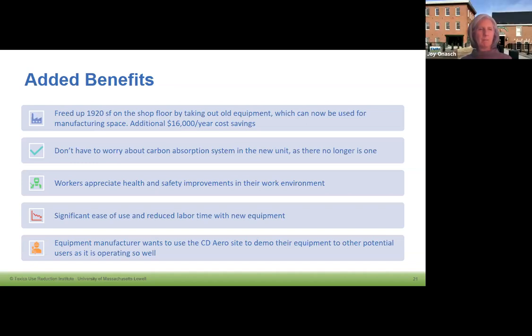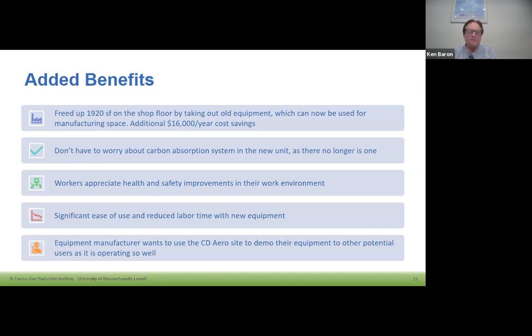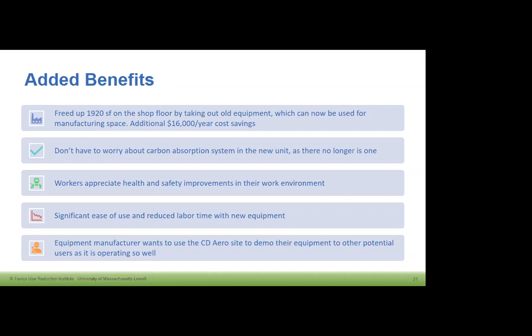Any other questions? The parts dried. I didn't quite get that part. What was the question? How does the system dry the parts?